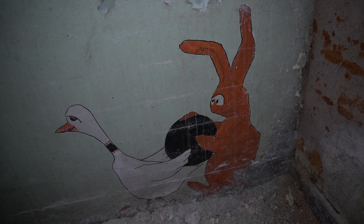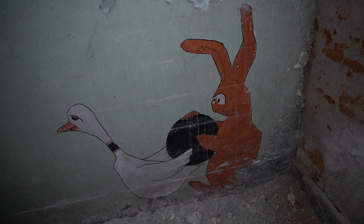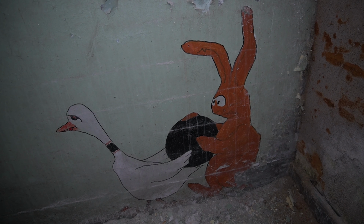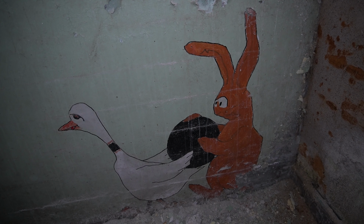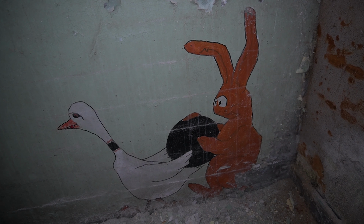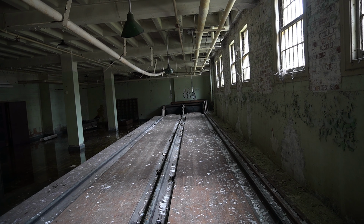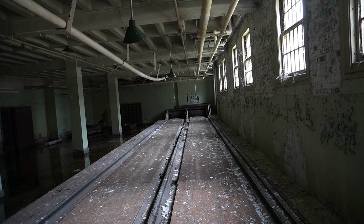Here's a little hint as to where we are right now. We are inside the patient bowling alley, and it is completely covered in these absolutely adorable little animal designs. But I'm excited to show you guys the rest of this room. But let's just admire for a second how absolutely cute this is. So here it is. Here's all the main lanes for everyone who's going to bowl here.